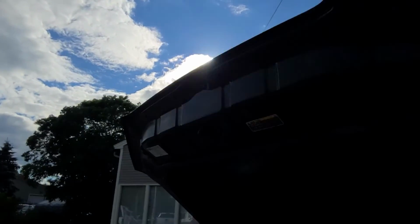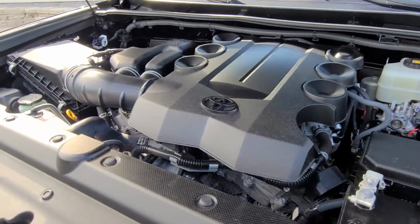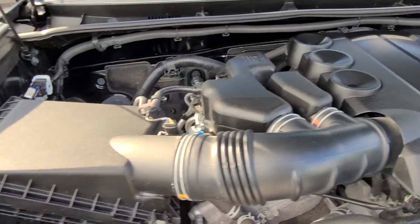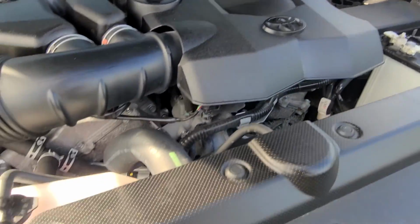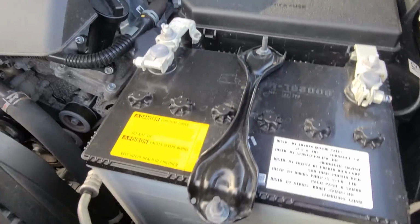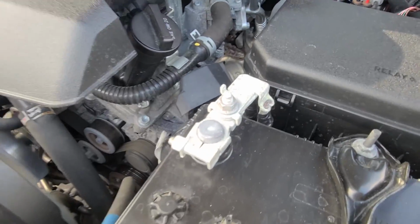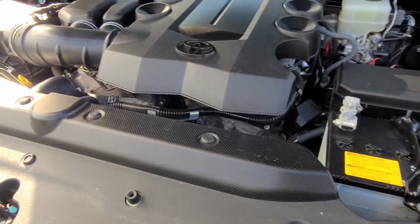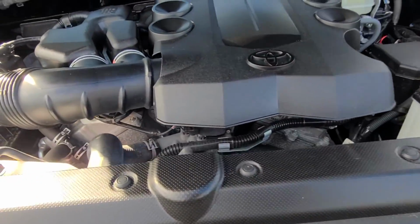All right, so I've just popped the hood here in the 4Runner. We're going to take a look at this V6 under the hood. Now, as you can see, all of the plastics look very nice. They're in nice condition. And the motor itself down below looks just the same. All of the hardware, even the more intricate pieces like your battery terminals and your brake hardware there, all of the things where you would expect to find corrosion first, there's none of that to be found.